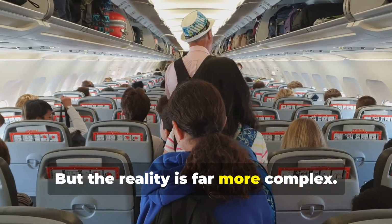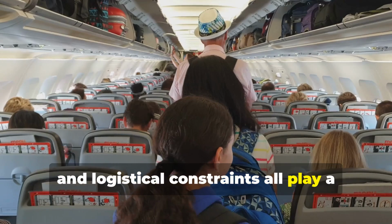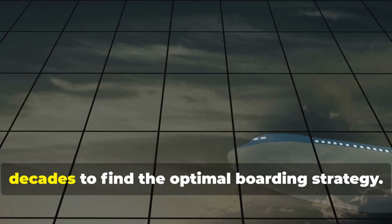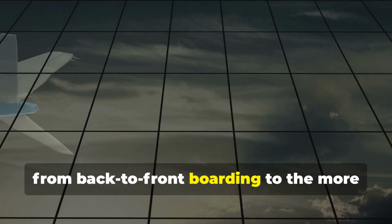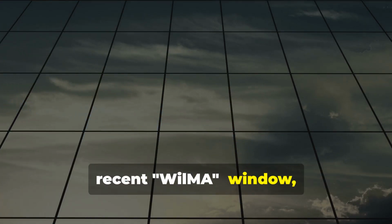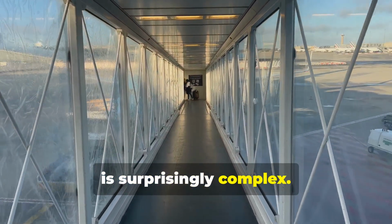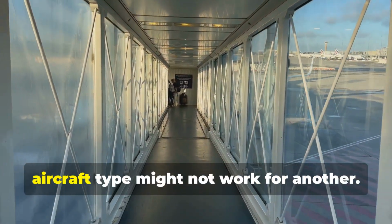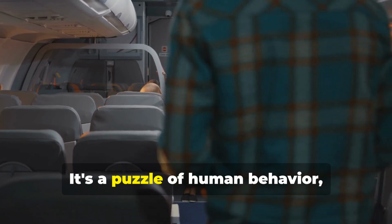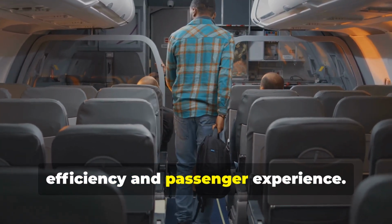But the reality is far more complex. Safety protocols, passenger behavior, and logistical constraints all play a role in how boarding is managed. Yet, airlines and airports have struggled for decades to find the optimal boarding strategy. Various methods have been tried, from back-to-front boarding to the more recent WILMA, window, middle, aisle, approach. The problem, as it turns out, is surprisingly complex. Each method has its pros and cons, and what works for one airline or aircraft type might not work for another. It's a puzzle of human behavior, spatial logistics, and the delicate balance between efficiency and passenger experience.